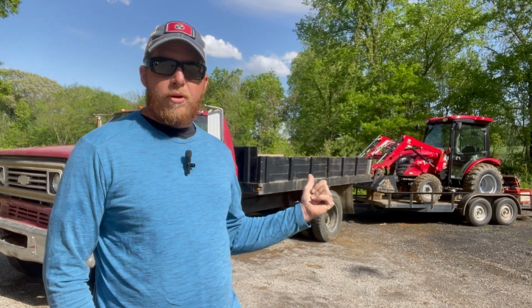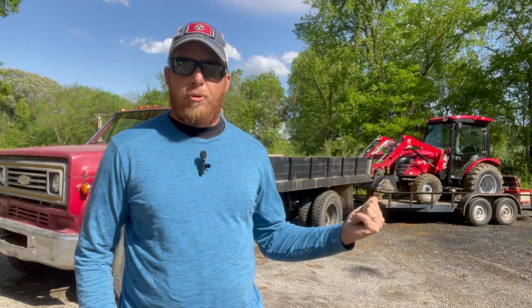What I'm able to do with this here, well, actually two things. So I can put around 8 to 9 tons of rock on my truck. Then I can load up the tractor. Then I can go to the job site, do my business, and come home.